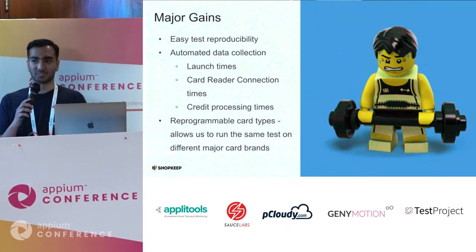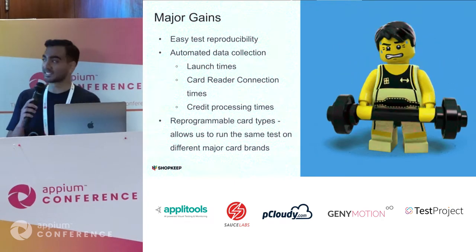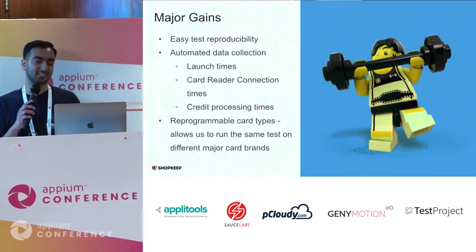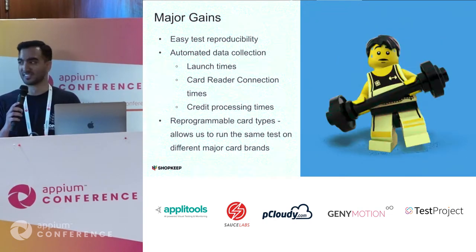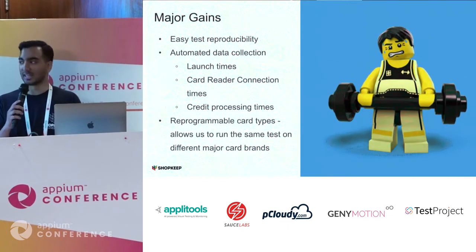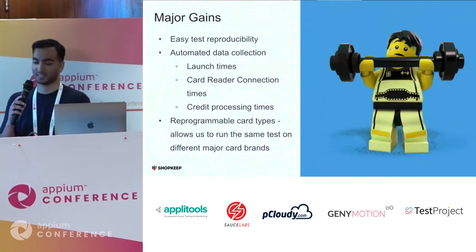Every test can be run multiple times without us expending more effort. We also actually have data collection for the first time with our test. Before, as maybe you guys know, when you do manual tests, I don't know if you write down every single conclusion, but now we actually have data coming in, and we can tell where things are failing more or less over time.